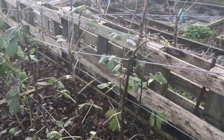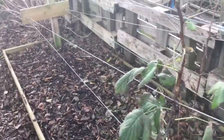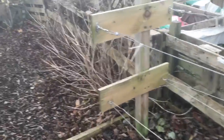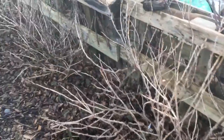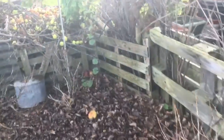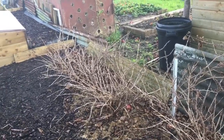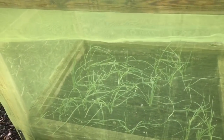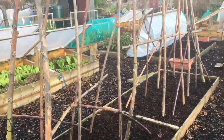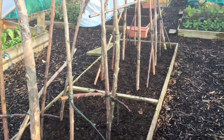I've sorted out the raspberries now. The summer fruitings are all tied in and the autumn fruitings are all cut down. Sometime this month I shall be giving these gooseberries a bit of a prune. Maybe it will be December, but they're obviously ready for a bit of work. My spring onions in here are doing okay, not brilliantly, okay. Beans are down and the ground's all prepared with a thick mulch ready for next year.